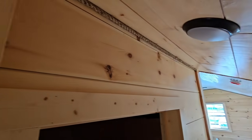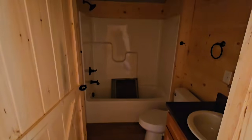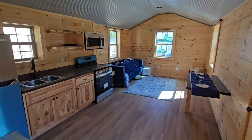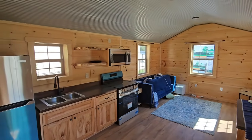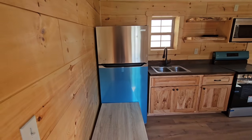Okay, notice the little intricate details. You got that little rope going across the top of it. And again, this is where your bathroom's at. We don't have this connected to the electric here on the land yet, but it does have full electric already running through it. And again, I just love it. It's perfect, perfect size cabin.